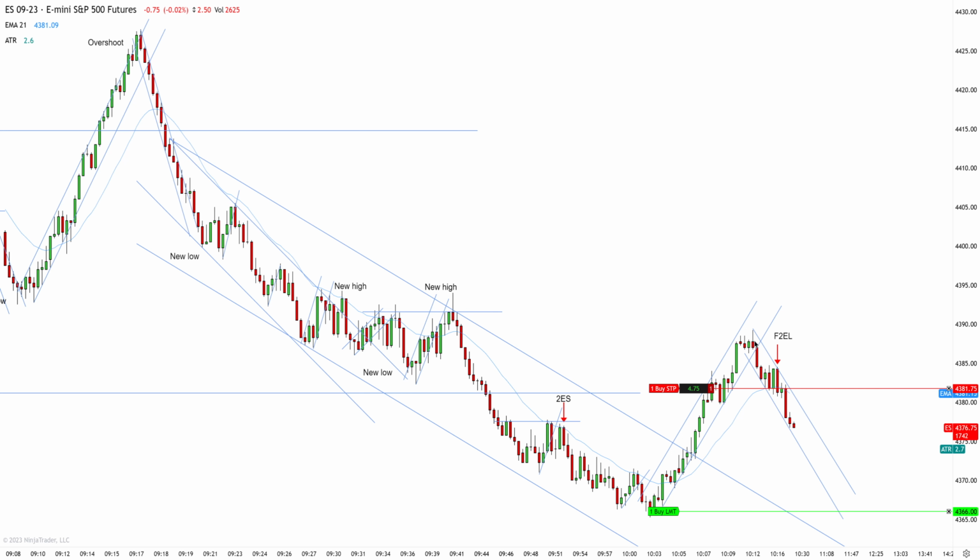I wasn't first expecting the failed second entry long to form like this, but once we saw this big bullish bar getting trapped, I had to take the other side because it trapped so many buyers looking for the new high. Because the main downtrend is the main pattern, when you see such a nice bullish bar for the opposite side, you know they got trapped, and we managed to close below the EMA. Had we closed above, I would not have entered.